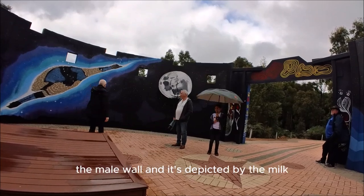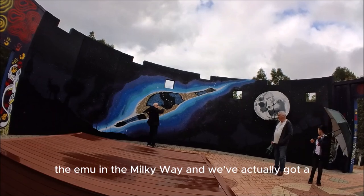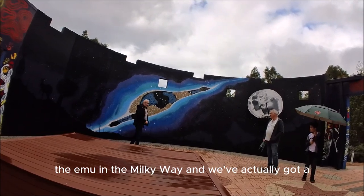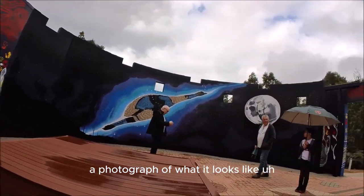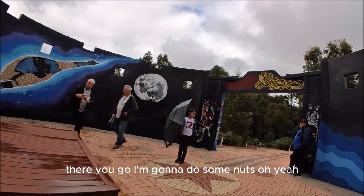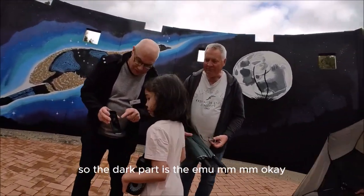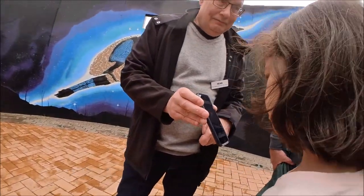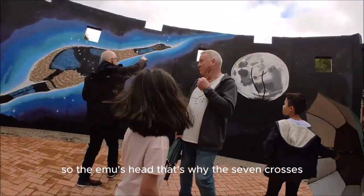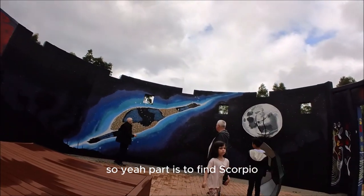This side is the male wall, and it's depicted by the Milky Way, the emu in the Milky Way. And we've actually got a photograph of what it looks like. There you go. I don't know if you can see that. Oh, yeah. So the dark part is the emu. Okay. So the emu's head is where the symbol crosses, and the neck is where the two pointers cross. So quite easy to find.